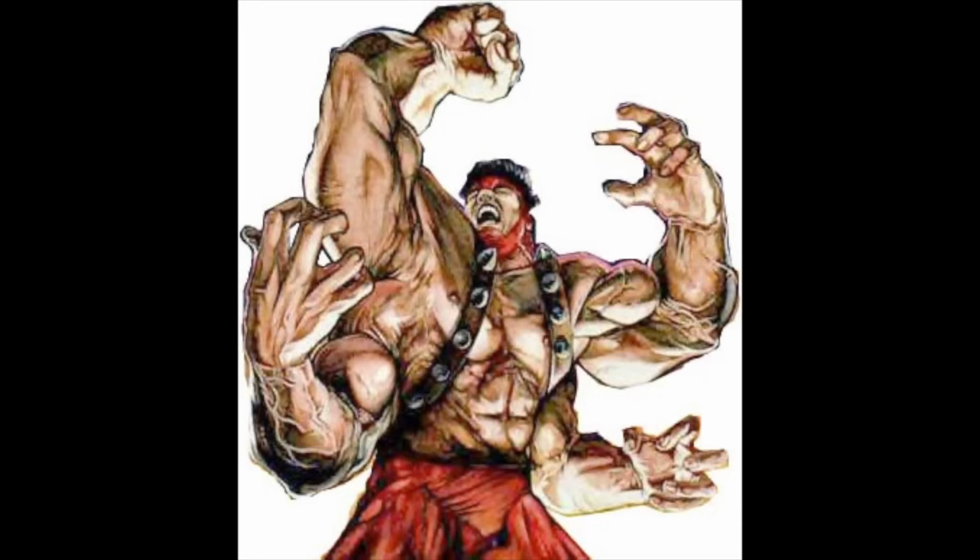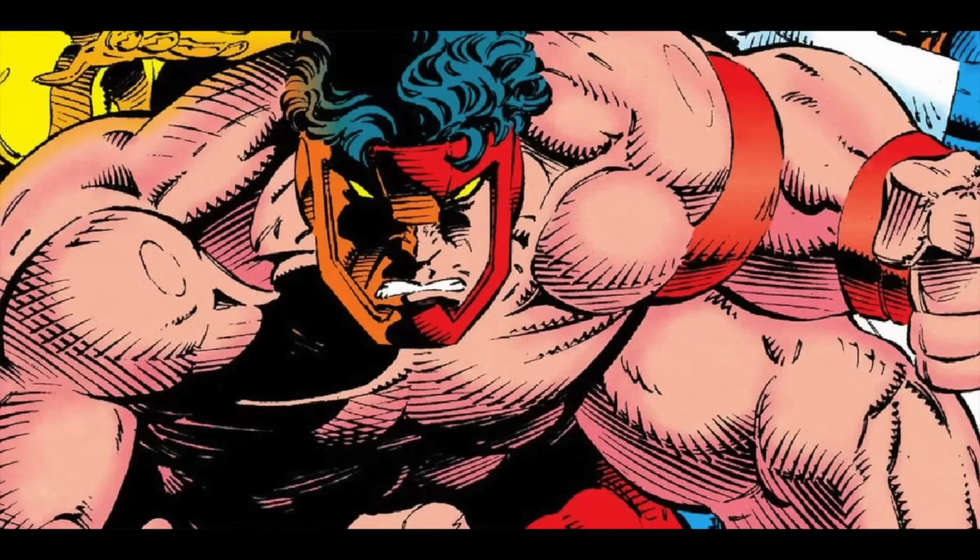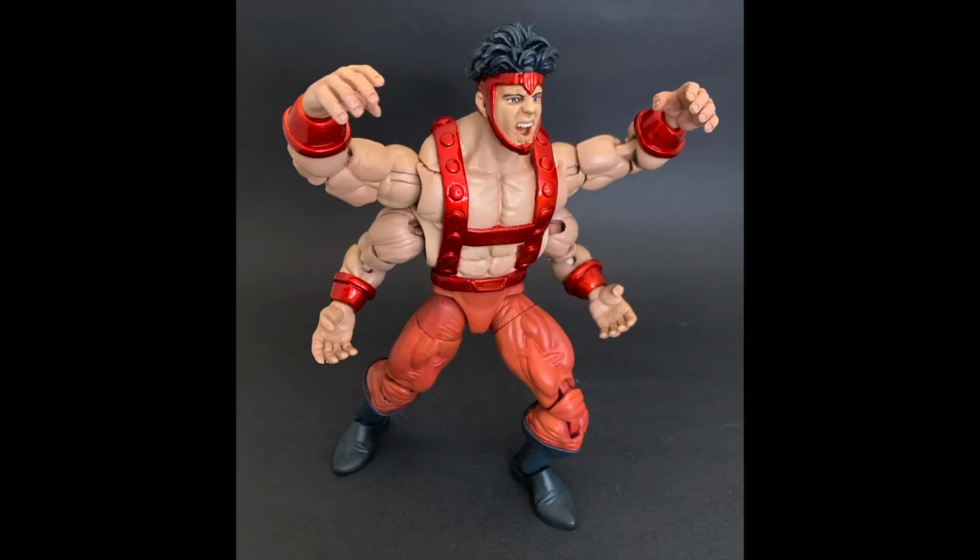I actually got to do a review on my Storm Collectibles Shiva. I got that in a little bit ago, and I can't wait to review her. But I thought Forearm would make a very fun figure to have. I didn't have his Toy Biz figure back in the day or anything. I saw this Marvel Legends custom that I thought was actually pretty damn cool. I was like, hey, that's pretty sweet.